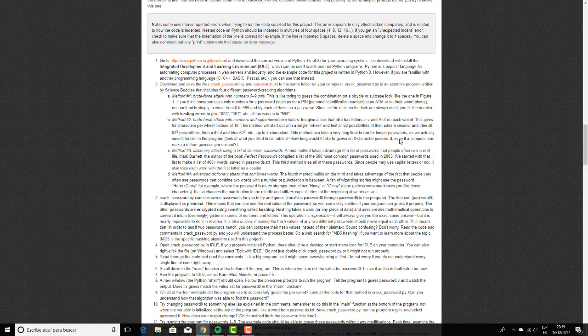Method 4 is advanced dictionary attack that combines words. That means it's kind of like method 3, but combining words, getting information about the person whose password we are cracking and combining some words. For example, my name is Arturo.